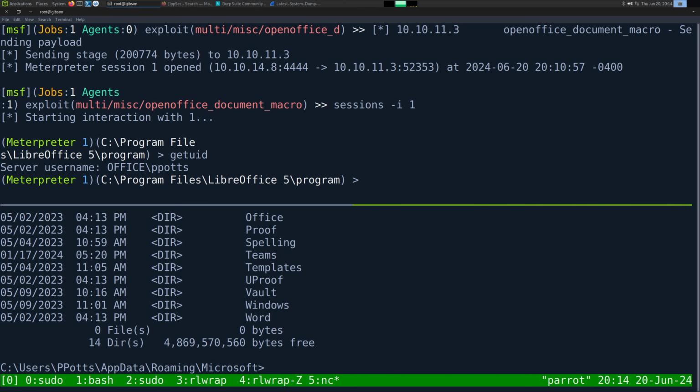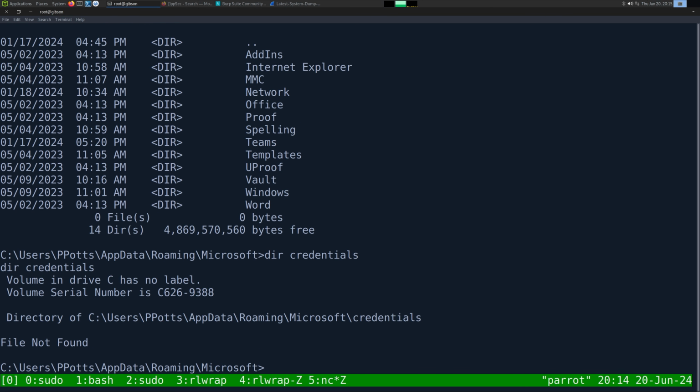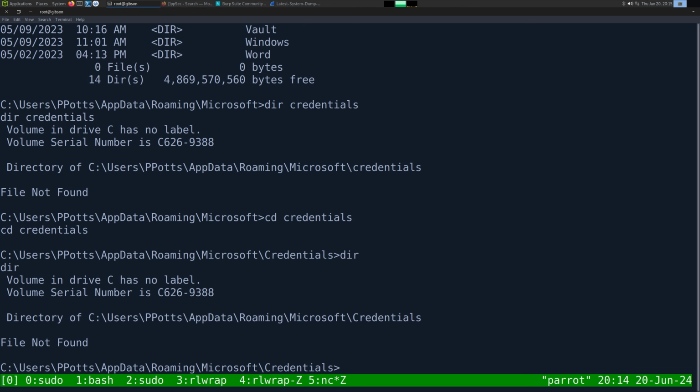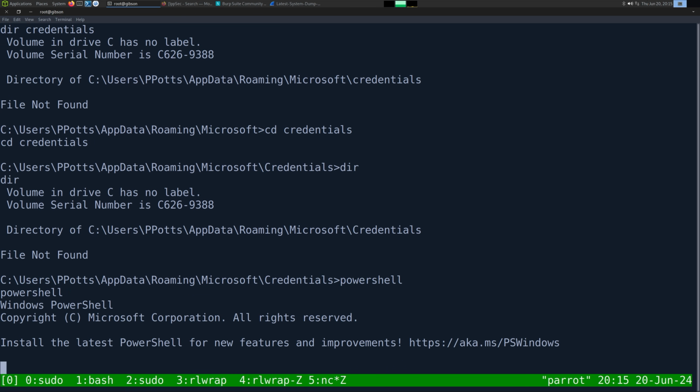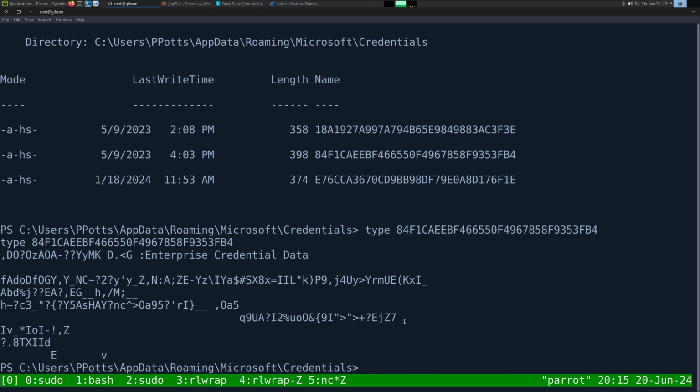So if we do a dir here, let's see, we have Vault, and I want to say that's where we want to go. No, Credentials, right? We're in C: Roaming Microsoft, then Credentials. There we go. I forget how to make dir show hidden files, but if I do PowerShell, I can do Get-ChildItem -Force, and then we can see 3 blobs here. So 3 protected files. We can't really read these. If we do a type, it's just going to be an encrypted blob.